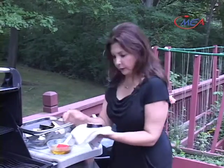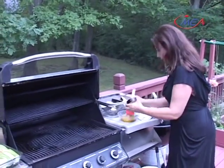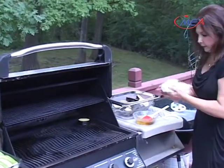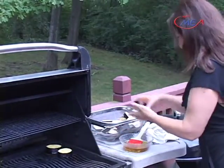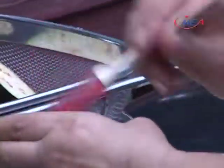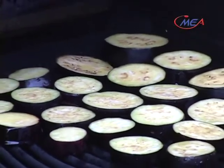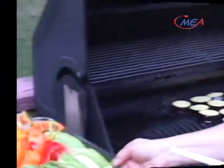I have my grill heated to like 500 degrees, which is very hot. And that will be great for grilling all these vegetables. So what I would do is dab dry with a kitchen towel every single slice of the eggplant. Brush both sides with olive oil and then place them on the grill. I have all my eggplants on the grill. Now it's time for us to grill the remaining vegetables.